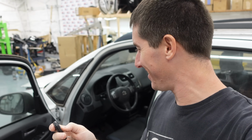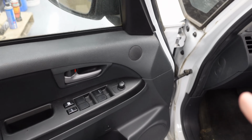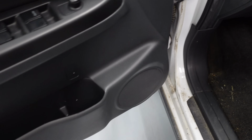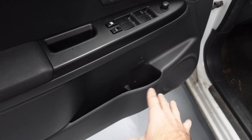Are you kidding me? That's pretty solid. That's pretty solid, Suzuki. Heading inside the SX-4, we actually have a 2-way speaker setup here in the door. We got a tweeter and a 6.5 down there. A reasonable door pocket that can't hold any modern water bottles because it's way too small.